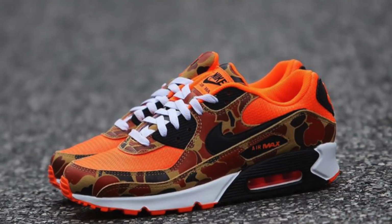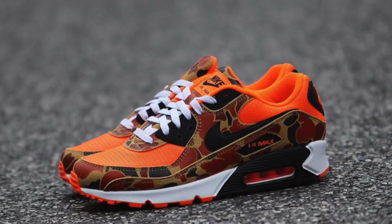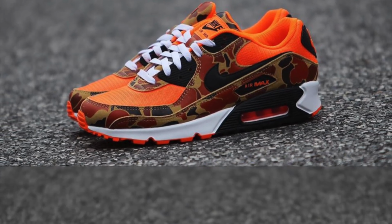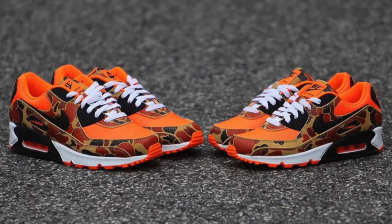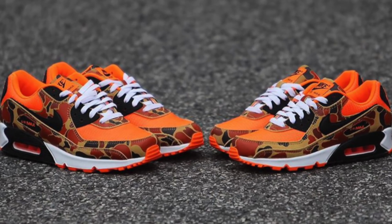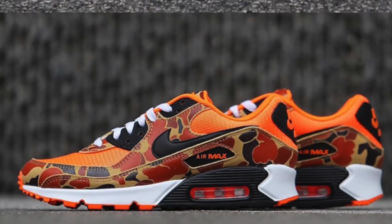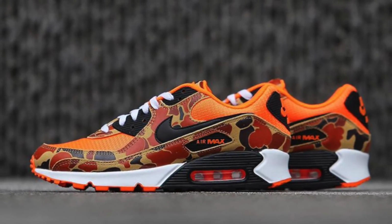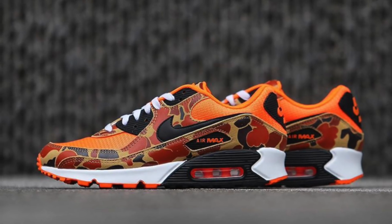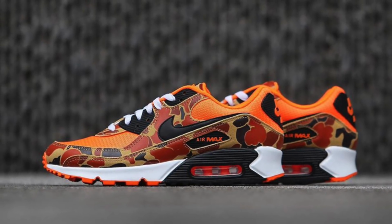Jumping to June 16th, for only $140, we'll be seeing another Air Max 90 Duck Camo release, this time in orange, after we've already seen the original pair and the green Ghost. I highly suggest going for sizes 10 and up for these, just like the last pairs. There should be easy profit to be made, and if you do have no tax, you could even go for some of the smaller sizes as well and still make some lunch money there.